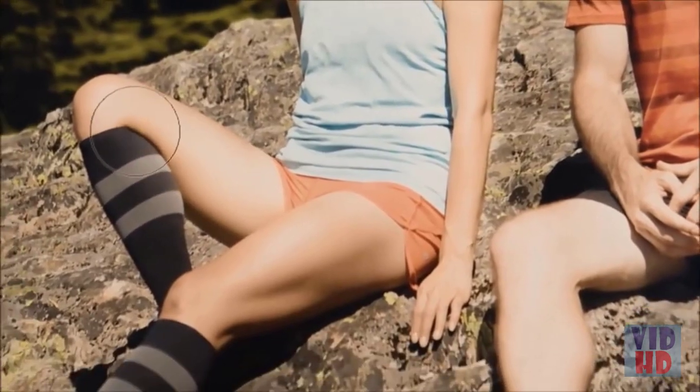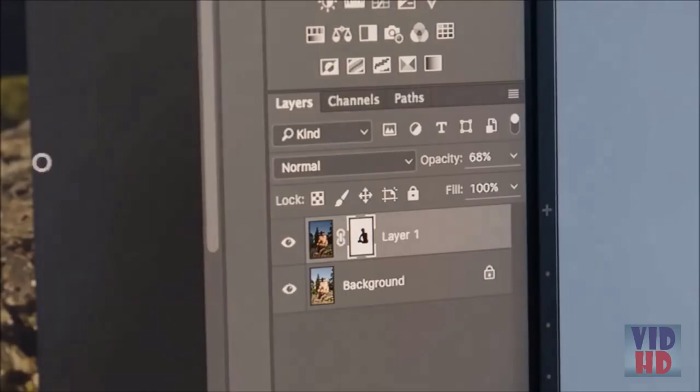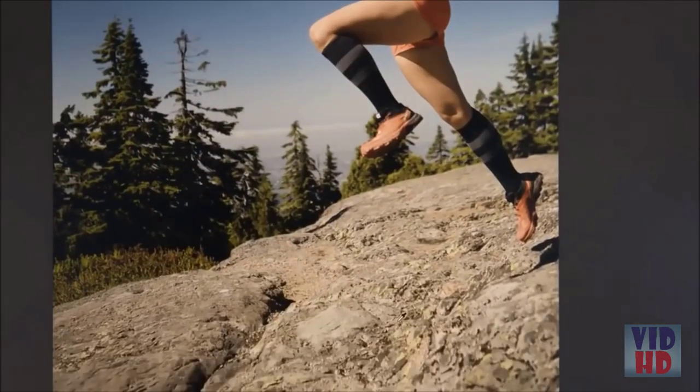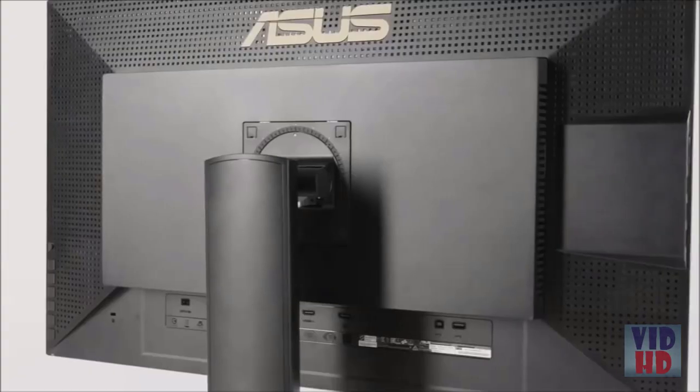One of the features I like about this monitor is the wide viewing angle and the fact that there's no color shift, so you see the same picture no matter where you stand in the studio, which is great when you have clients sitting on the couch and you're working on your monitor. Between its sharpness, resolution, color fidelity, and design, the ASUS Pro Arc monitor is clearly the best choice for any photographer out there.